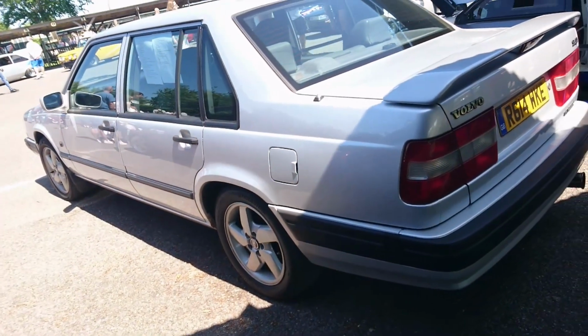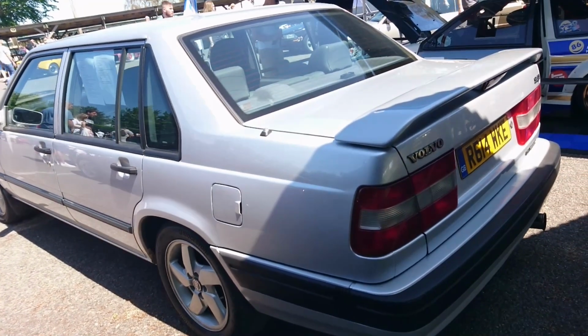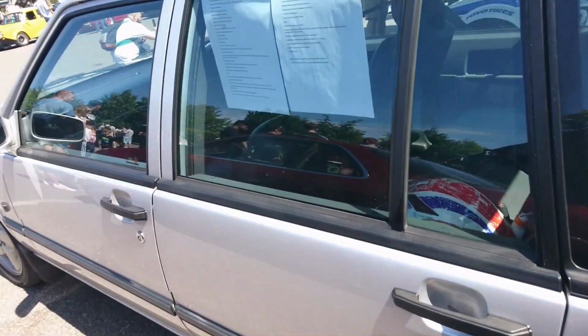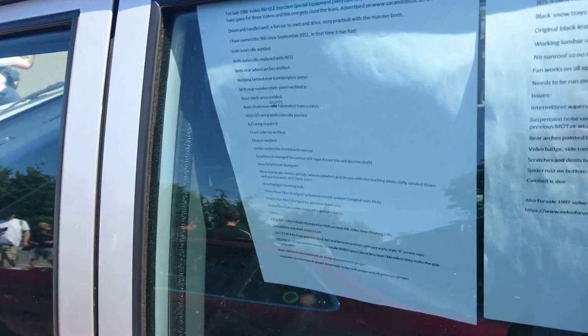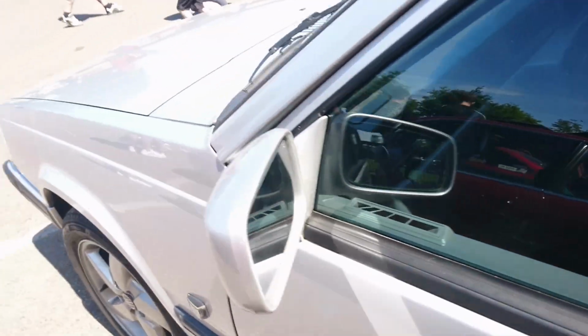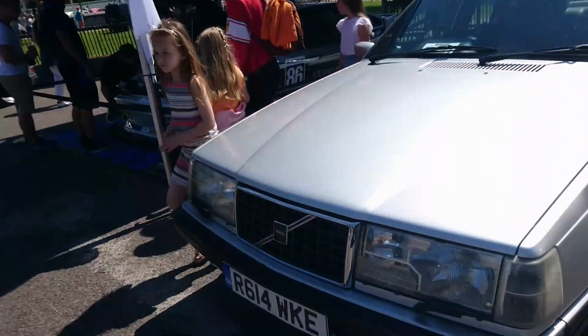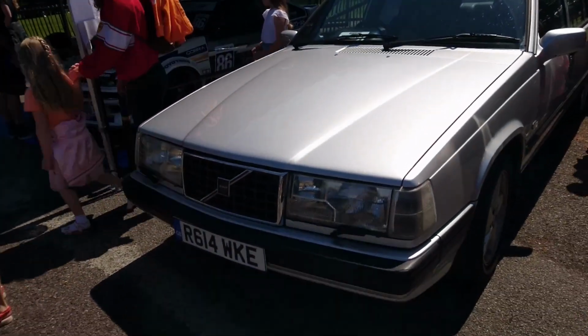Very late Volvo 940, 940 Classic. R plate 97, 98. Production February 98. So there we go. Oh, he's trying to sell another car. I'll let this one though. I'll let a lot of viewers, but then you already knew that.